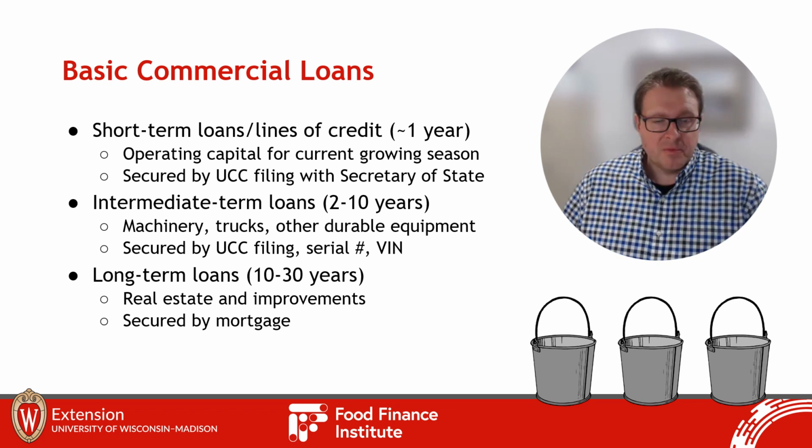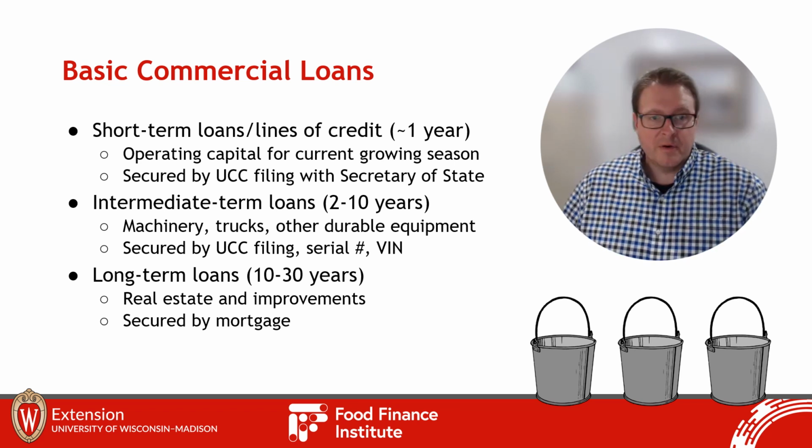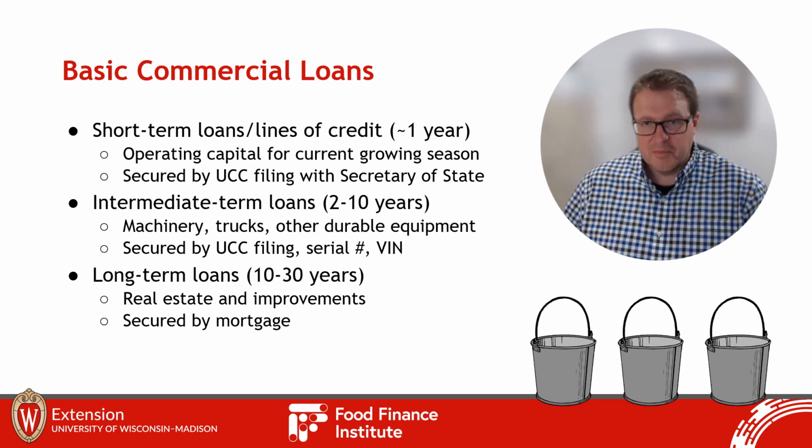Long-term loans is typically the realm of mortgages. They're going to be from about 10 to 30 years in length, and they're usually used to finance real estate or improvements to real estate, with a very few number of exceptions.